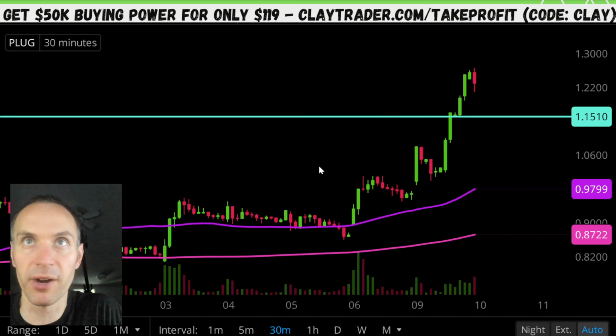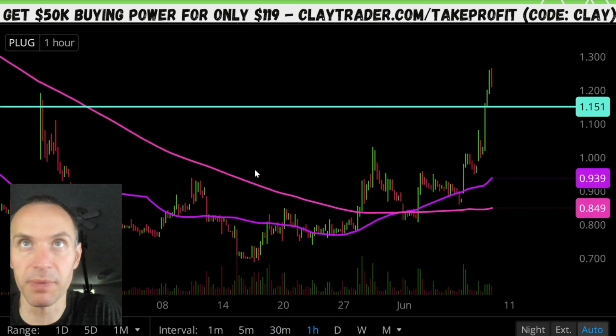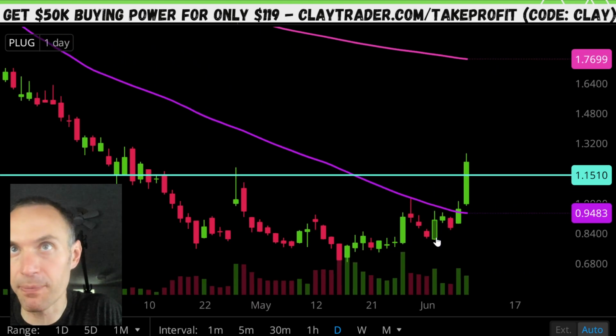And then in terms of areas of resistance, let's actually go to the hourly time frame. So that just means that each one of these candlesticks is now, in fact, let's just go to the daily time frame. So this is the more traditional time frame. Each one of these represents an entire day as opposed to the 30 minutes.